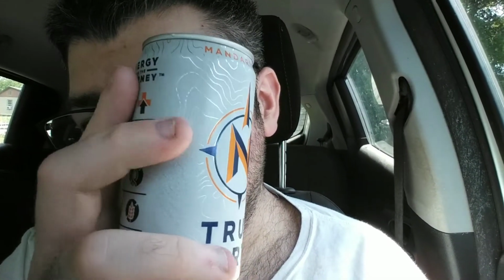Right on top it says Mandarin Yuzu True North, and it has the logo. It's like a compass with the big N in the middle of it. It's like a textured can. It looks like the Monster Zero Ultra cans, because it's white and textured. It has this cracked ice look, a little bit like the older Rockstar Pure Zeros. That's what this can reminds me of anyway.